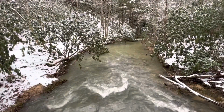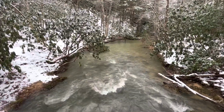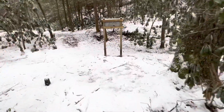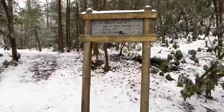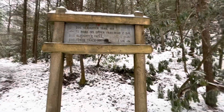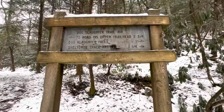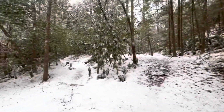When she's flowing this good at the bridge, you know Dogslaughter Falls is going to be rolling. After you come across the bridge here, come to a sign, Dogslaughter Falls Trail, 414. Going to make a right, follow the creek to the falls. Some people get confused and park at the upper trailhead, which is 2 3/4 miles up this way.